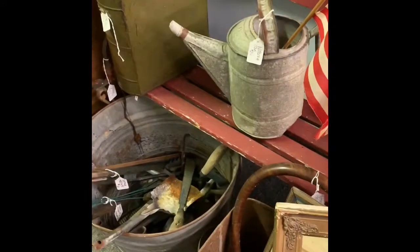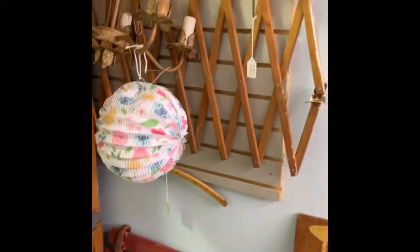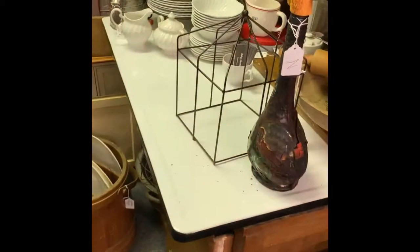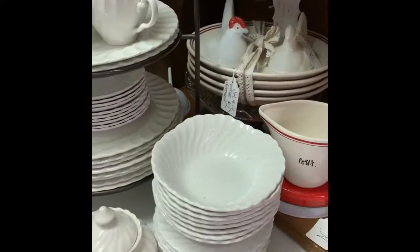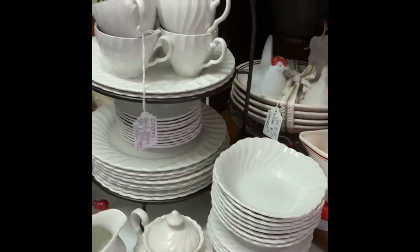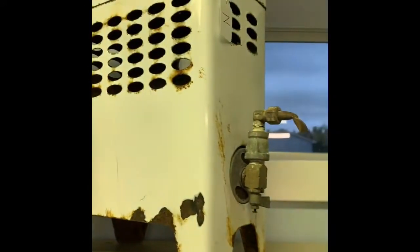This is Salvage Sweethearts. This is Rachel. Rachel is known for her primitives and her great prices. So come soon here because she'll be switching around this week, I'm sure. A whole set of ironstone, folks. The whole thing is only $55 for all of that. Very, very nice. Some old yearbooks. Look at that old heater. That's sweet.